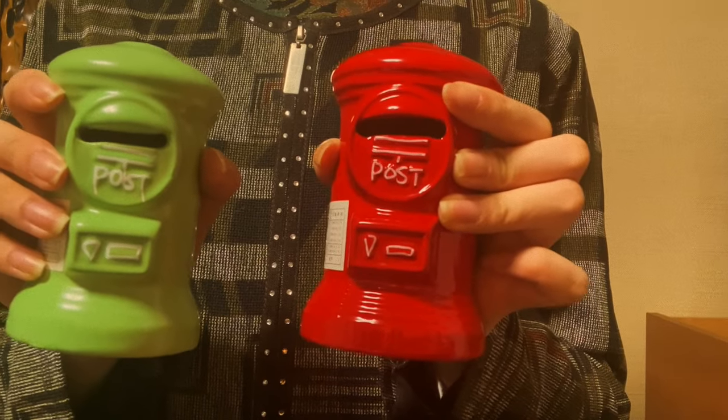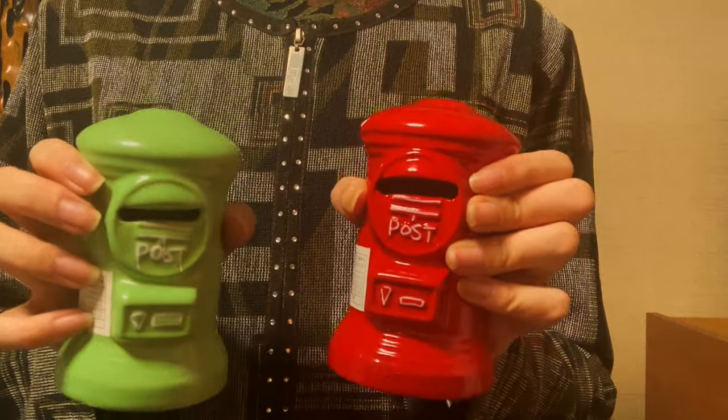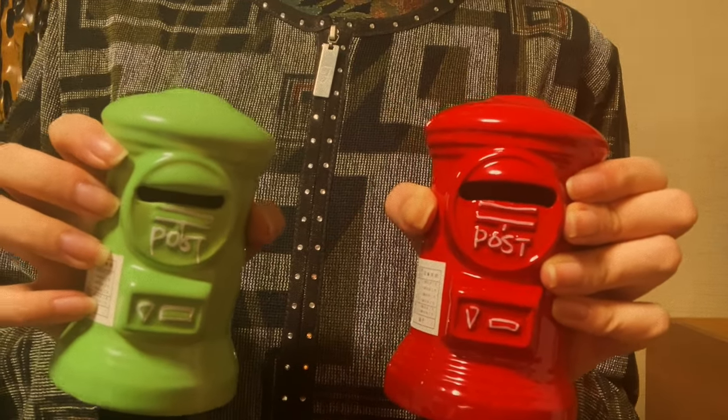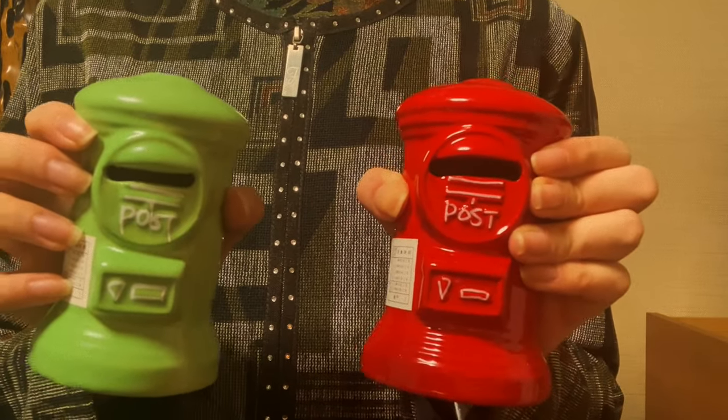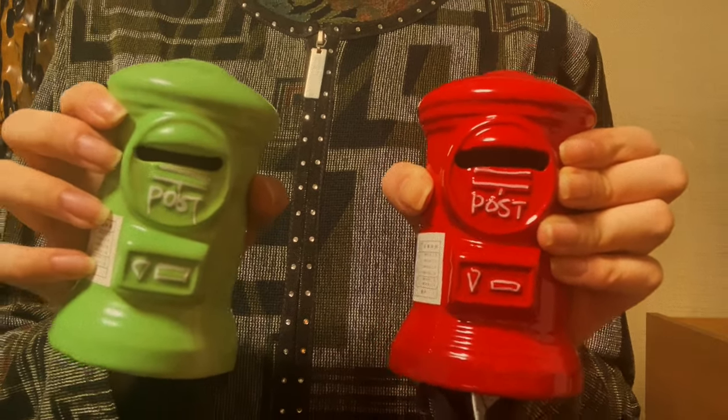It's an anniversary gift from when it changed to a new type of post. It's from Showa 42. Now, the box-shaped posts are popular, but in the past, there were round ones.